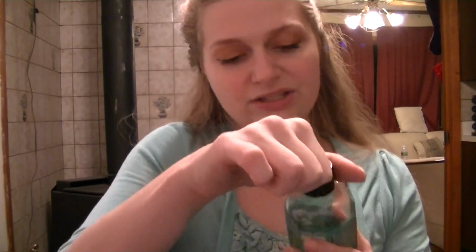Next, this was during my, what's the word I'm looking for? When I did my exchange with It's So Paul 15, this was one of the things he had given me, and I'm in love with it. This is the Green Apple Bath and Shower Gel. I used it once as a bubble bath, and it smelled really good.